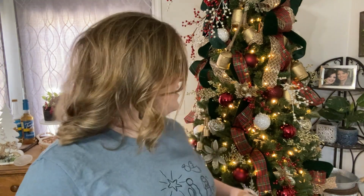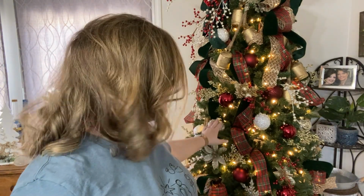But this tree is so beautiful to me. It has all brand new decorations on it. I really was inspired by a 90s Christmas feel. So as you can see, I feel like the plaid ribbon is very much in right now, more of the traditional feel, but it just reminds me of my childhood in the 90s with the gold and the reds and the greens. Now it's probably a little bit more formal than what we ever had whenever I was a kid, but this is more of a designer type of tree in my opinion.